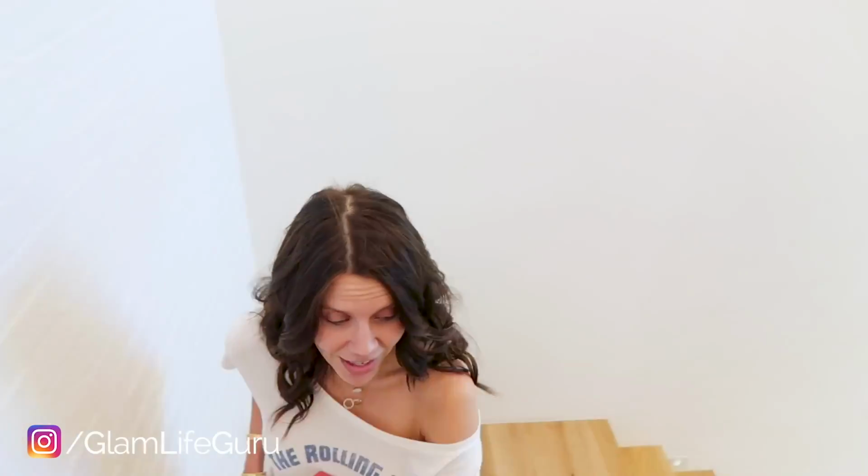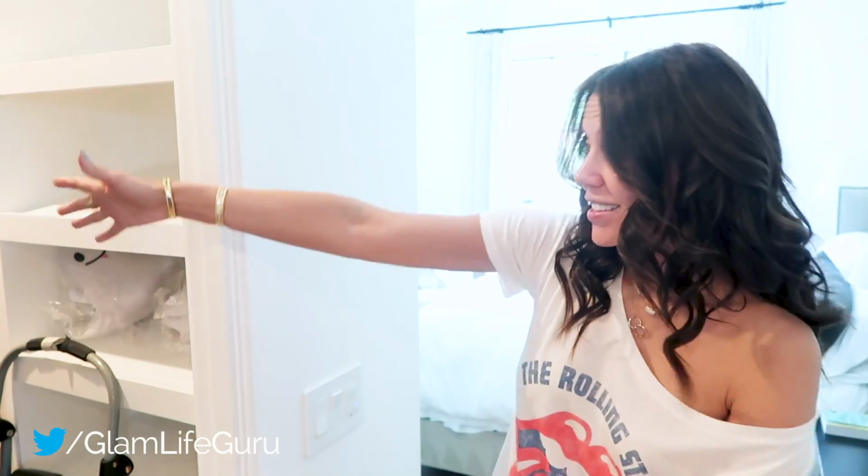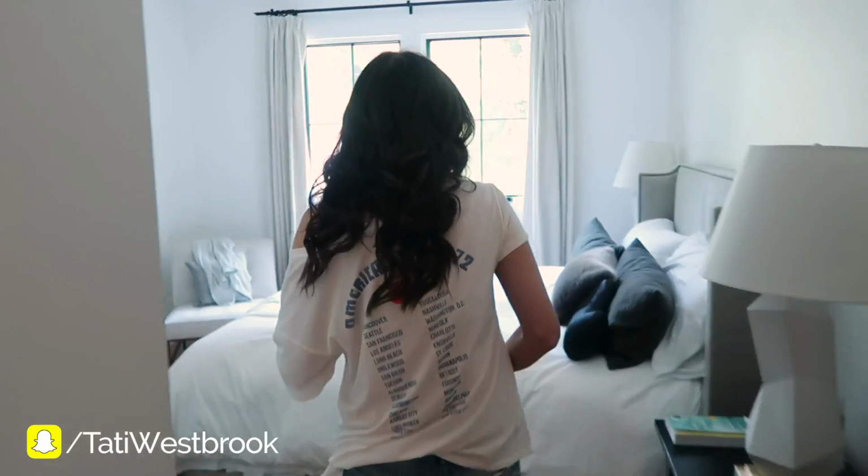What are we doing? We are gonna go steal Larissa's makeup bag. She has no clue what I'm doing. You guys never see this. This is my guest bedroom. This is actually all donations that I've already sorted. Like, these are going very, very soon.